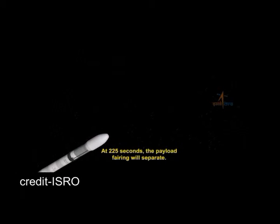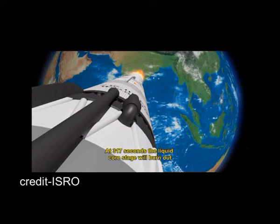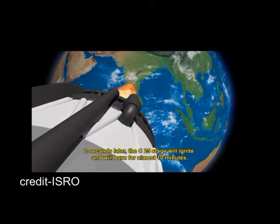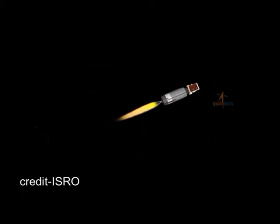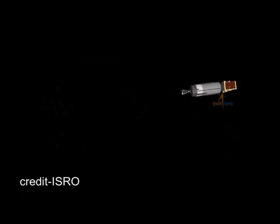At 225 seconds, the payload fairing will separate. At 317 seconds, the liquid core stage will burn out and separate from the vehicle. 2 seconds later, the C-25 stage will ignite and will burn for almost 10 minutes. Subsequently, it will shut down at 965 seconds.